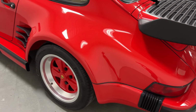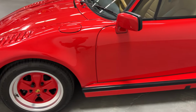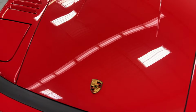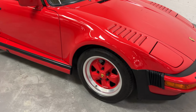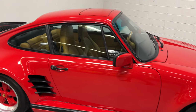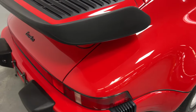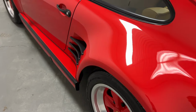Only about 145 Slantnose coupes came in to the United States in 1988. And back in the day, this was a $28,000 package. Insanely expensive for the era. This example, beautiful Guards Red. It is in the original configuration. No mods besides a Porsche Classic radio.